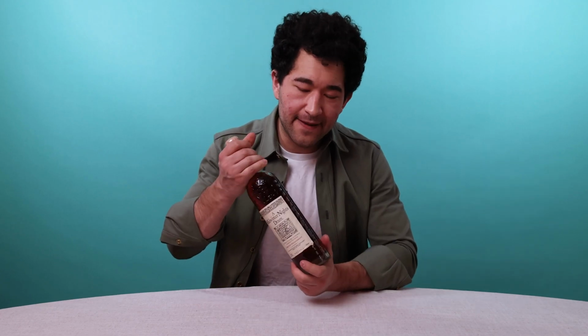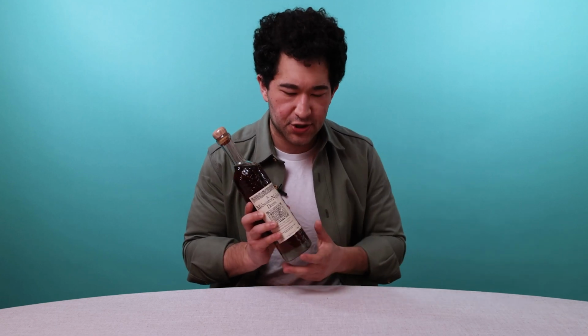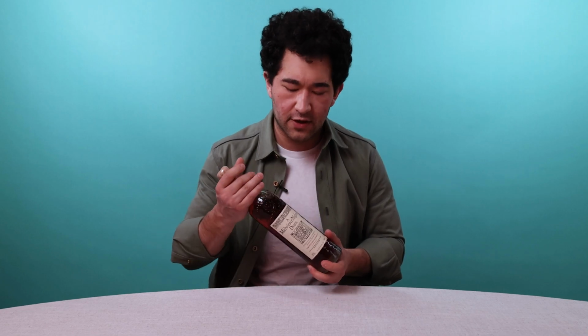If you are a High West fan or a whiskey fan, this is a bottle you should be able to find. My hope is that because High West is being transparent about exactly how many bottles they're releasing, it keeps those retail prices closer to the suggested 150 instead of really jumping the shark and seeing these on shelves for like 300, 400 bucks.